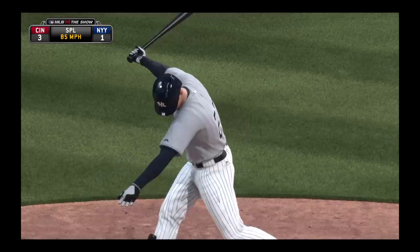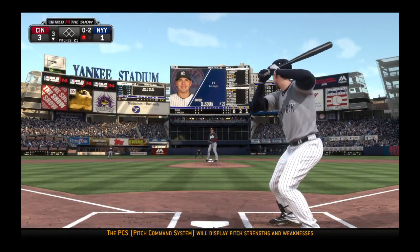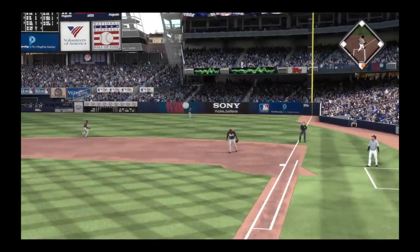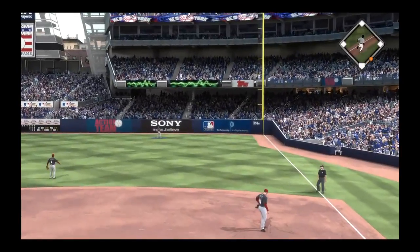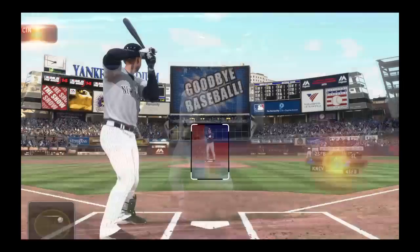And a swing and a miss there by Ellsbury as he's down 0-2 now. And it wouldn't be the worst thing in the world here to mix in a take every now and again. Here's a swing, and oh man! Way out of here.